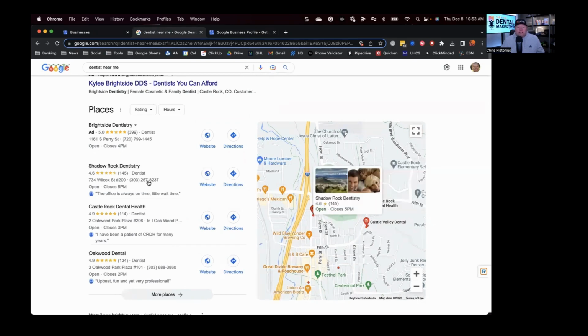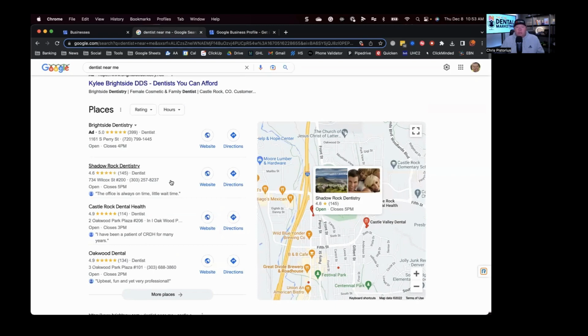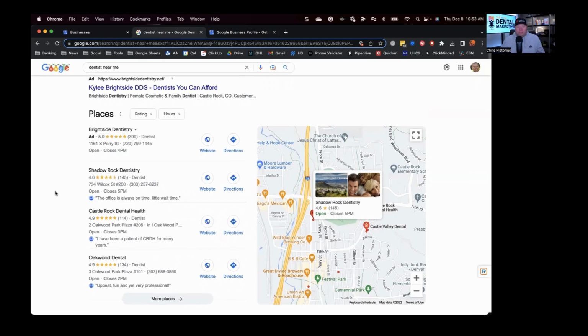So these are listings of like Shadow Rock Dentistry, Castle Rock Dental Health, Oakwood Dental. They all have a free profile that they can go in and fill out this information. And so it's incredibly important with your marketing strategy, because this is a very well received page or a section within Google, where a lot of local consumers make decisions on whether they're going to call you or click on you or whatever it may be.